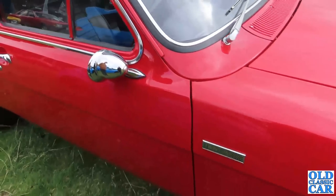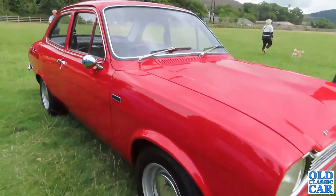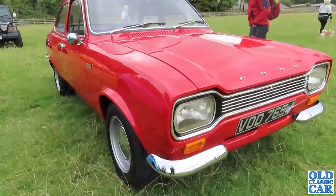What we've got here is a Maestro. My dad had one of these as a company car in 1984.